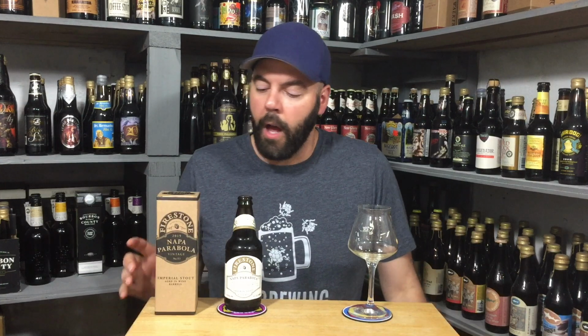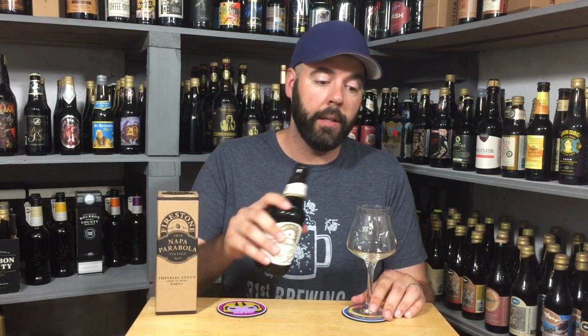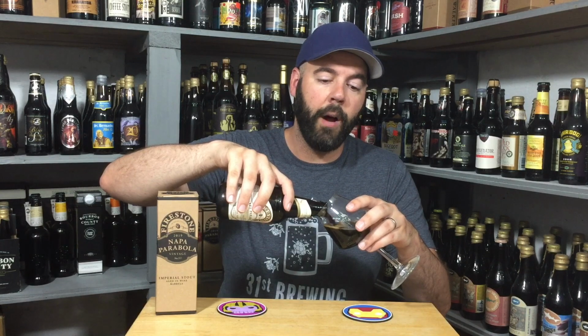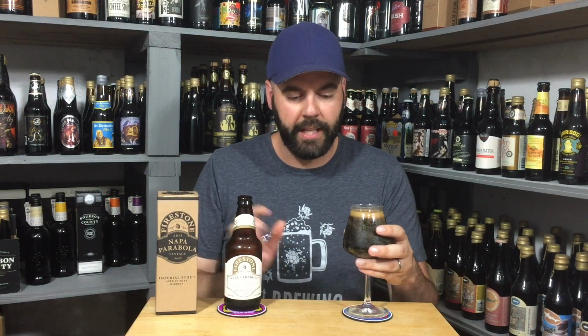We'll get that later. I don't know. I haven't talked to anyone who's had this. I haven't seen any reviews of this, so I'm really going in completely blind, other than I know it's Parabola and red wine barrels instead of bourbon barrels. Was able to pick this up for $10.99.